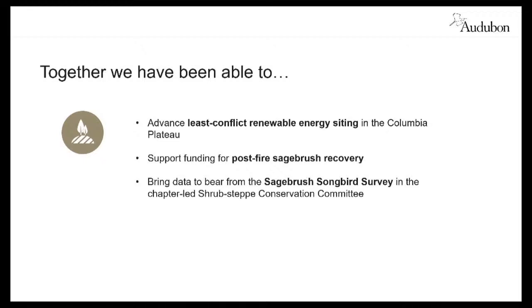We also got some funding to help with post-fire recovery because on Labor Day a couple of years ago, 600,000 acres burned up over Labor Day weekend. That is a scary quantity of fire. And so we really needed to get restoration on the ground right away so we didn't have invasive species like cheatgrass increasing in those ecosystems.